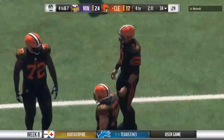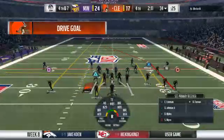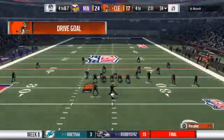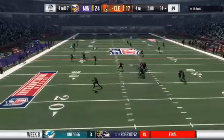That one could very easily have been intercepted, and if it does get picked off, that could possibly seal this one. So it looks like the offense isn't going anywhere. They're going to go for it on 4th and 7. As expected, they're going for it to keep the drive alive.